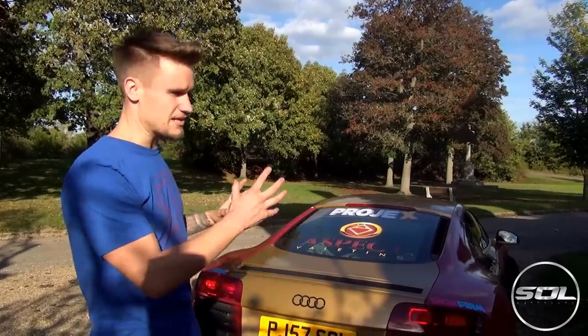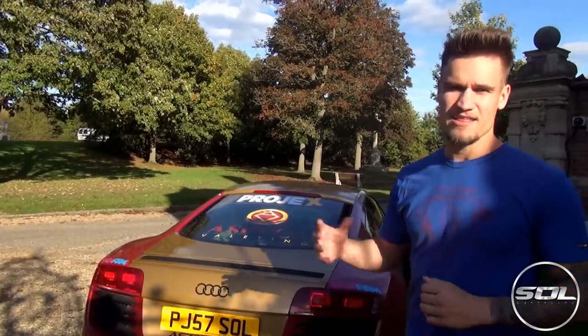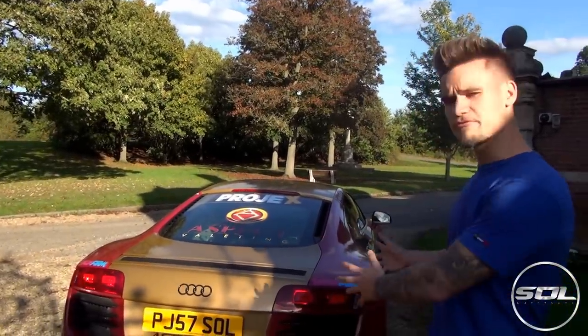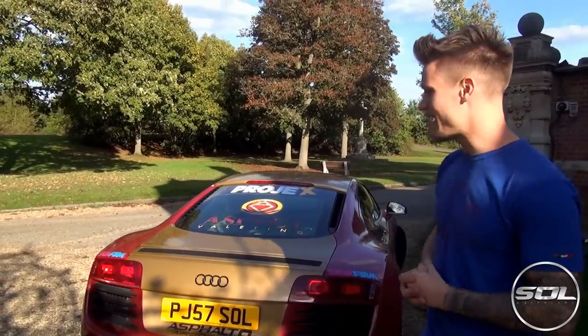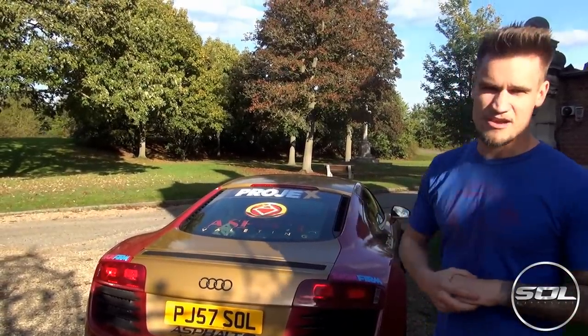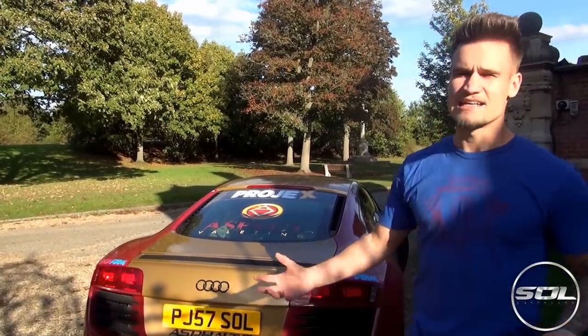Wrapping a car is something that I don't particularly want to do too often because, like I said, it's very expensive. So I have to get the colours right. I think for Gumball 3000, I absolutely nailed it, and a lot of people love Team Iron Man. However, changing colour is definitely on the agenda very soon, so I'm looking forward to that. But again, it's another cost.